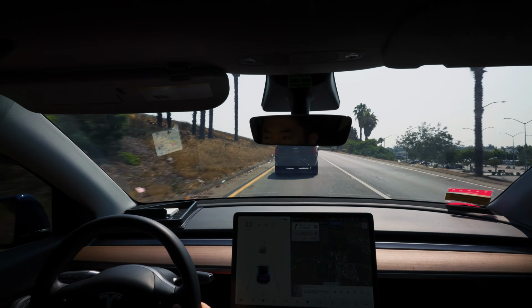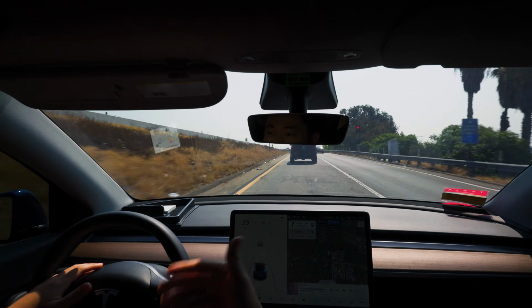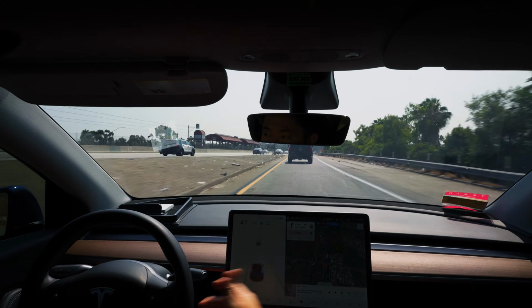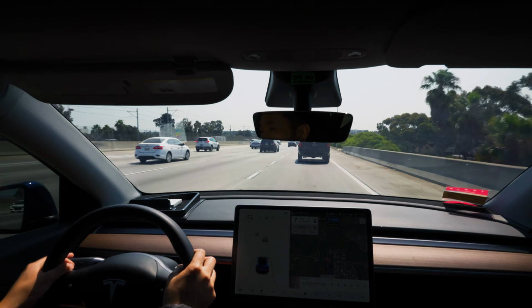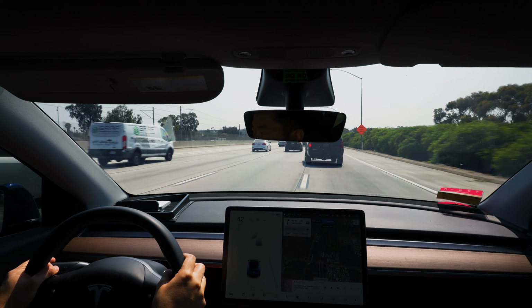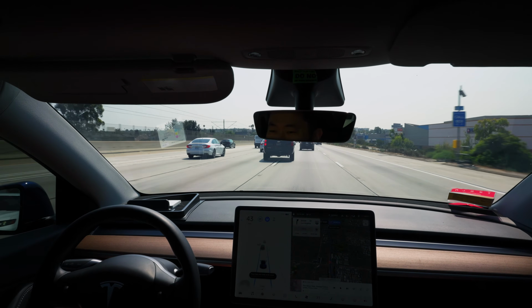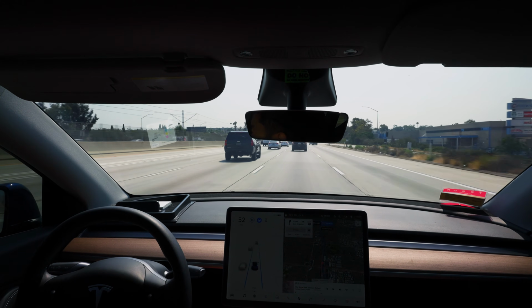Definitely a pretty bright day with no clouds in the sky, and the sun is facing directly at us, so hopefully it won't affect the cameras as much. But it's 79 degrees out, and we are just getting onto the highway, so we'll make a left lane change pretty quickly and then we'll throw it into autopilot. Cruise control speed setting is set to 85 miles an hour, and we're currently going at 50 miles an hour.